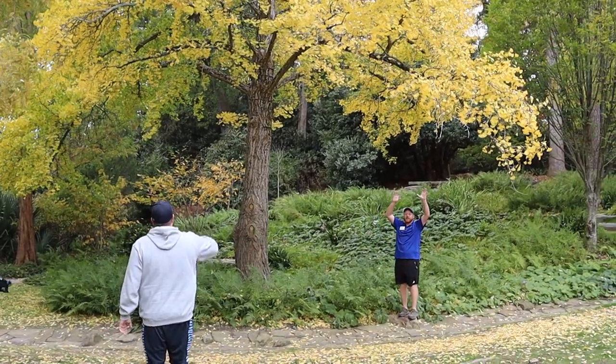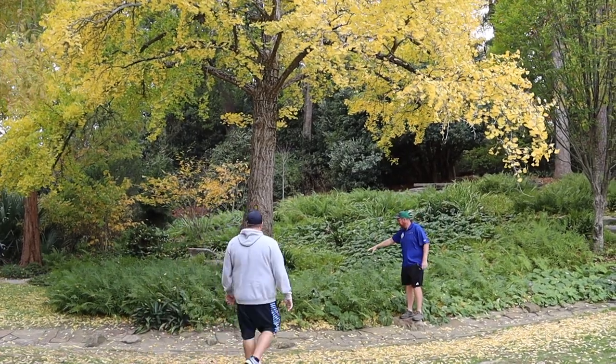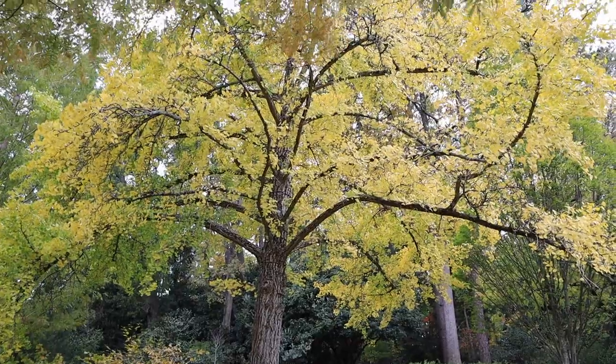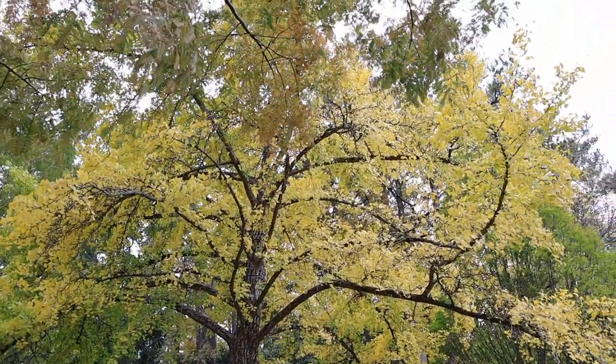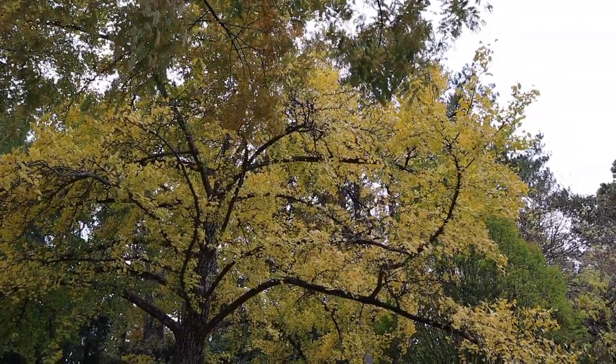Guys, they got the ginkgo over here. They got the Dawn Redwood over here. They've got some Rhodia japonica down here. Some Nishikibuki, Pedicetes Nishikibuki. I mean, this is just such a fun garden. There's so much stuff going on. It's pretty spectacular.